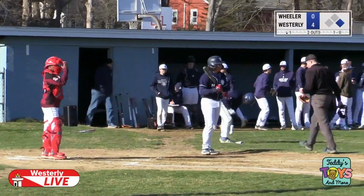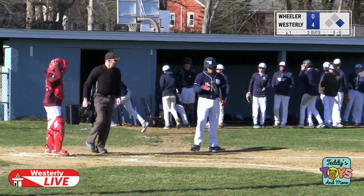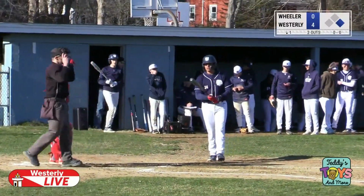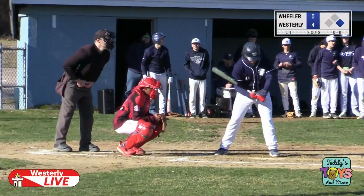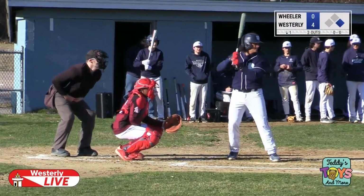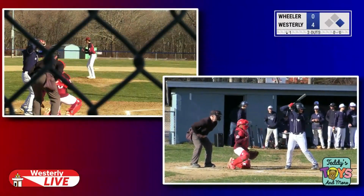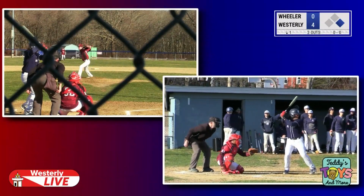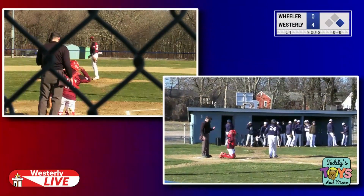At bat number 24 for the Bulldogs. Again, I do believe it's the 8th batter of the inning. Plated the runner. Bulldogs with 4 here in the bottom of the first. Scoreboard not in action. Don't worry, that's what I'm here for. Up and in, swing and a miss. Nice placement for the pitch.